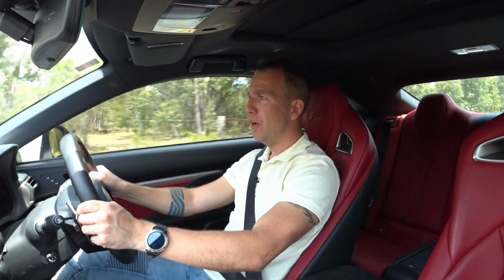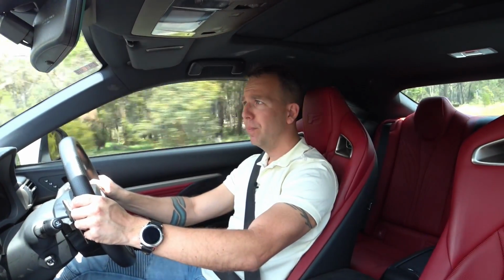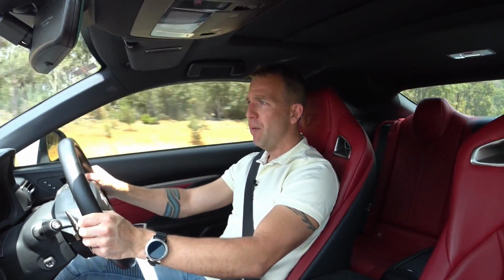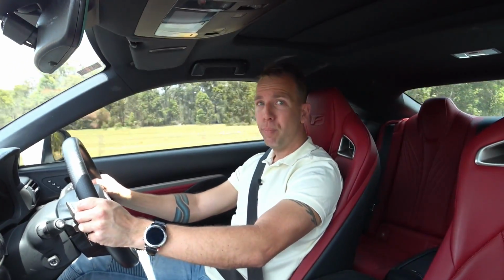In Sports Plus mode, the throttle sharpens up, the steering tightens up, and the gearbox engages something called AI shift, which is basically using G meters and magic, I think, to kind of determine what gear that you need. It's brilliant.